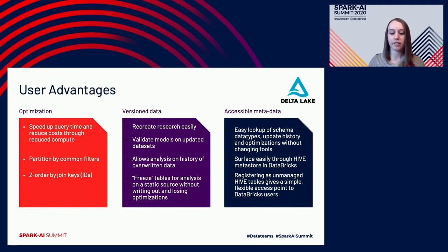So we surface some of our tables through the Hive metastore in Databricks using unmanaged tables, which again, if you just want to look at the data quick and do the exploration, all you do is click on the data tab, and then you've got an example, you've got the schema, and you've got all of that metadata, like the data types and update history there, which means if you're not sure which table you're looking at, it's quite easy to dig in and get a quick view on them all. So that's kind of how we surface everything to our users.